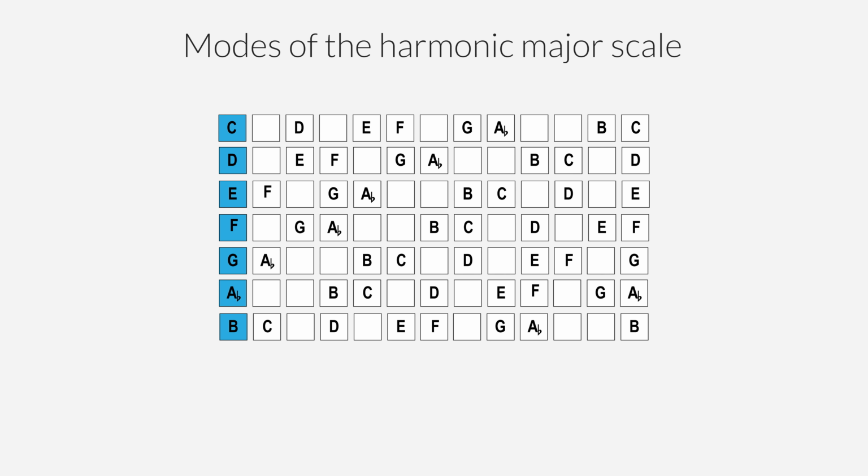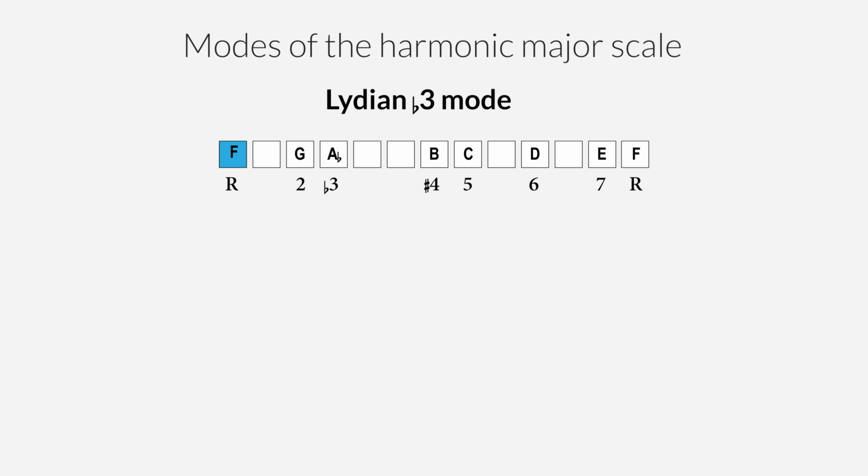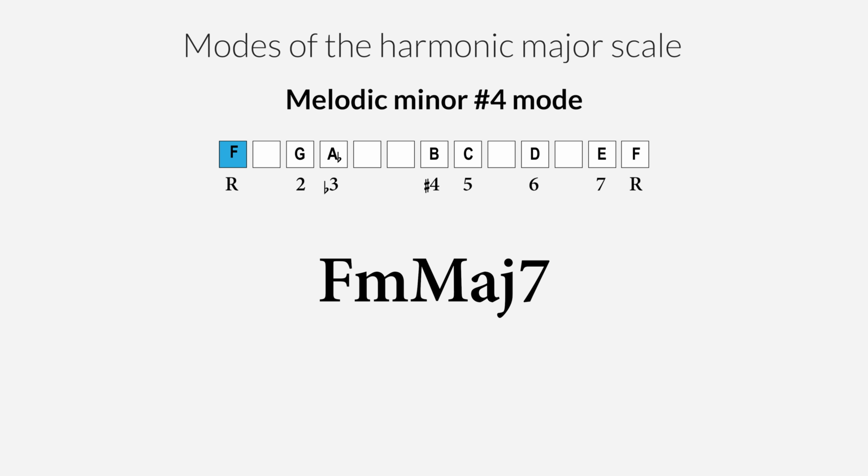Now the 4th mode starts on the note F and looks a lot like the F Lydian mode, which is a major scale with an augmented 4th degree. In this scale, however, the 3rd degree is minor. Some call this the Lydian flat 3 mode, but since the Lydian scale is the brightest major mode, this minor 3rd results in a contradiction. It feels much more like a melodic minor scale with an augmented 4th degree. Therefore this scale is also called the melodic minor sharp 4 scale, and I think that's a better name. Now here it's played over a minor major 7 chord, which is the tonic of this mode.